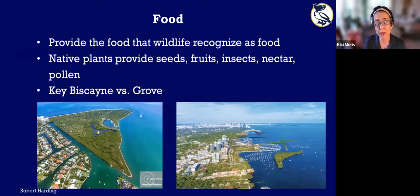For example, one of my very good friends, Kirsten Hines, lived off Key Biscayne, right next door to Bill Baggs Cape Florida State Park. And they had an incredible native wildlife garden, and they saw an incredible diversity of birds. They were right next door to a state park that, after Hurricane Andrew, went through a great restoration, going from a monoculture of only Australian pines to having a huge diversity of native plants.